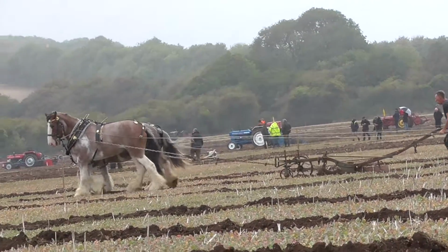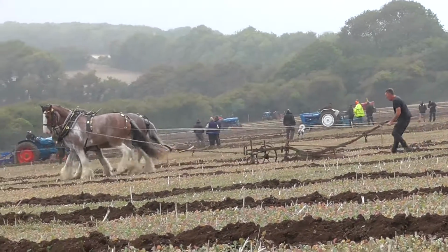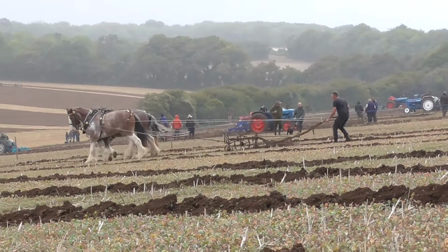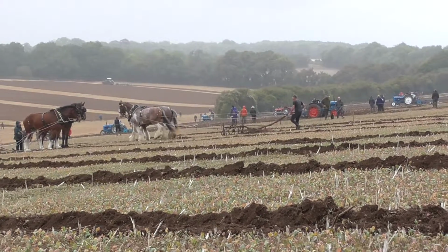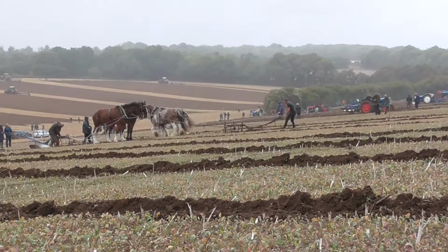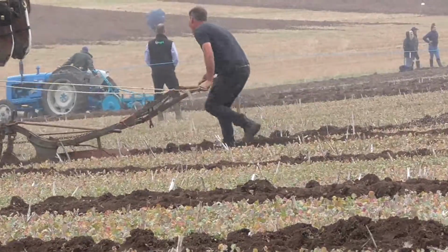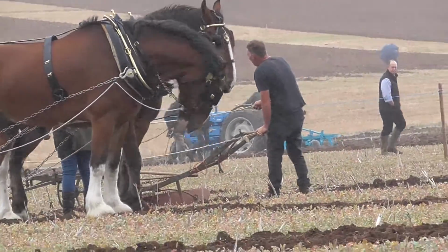Starting to get towards the point where I was going to call it a day. By this point I was pretty wet, and you can see what looks like a mist. It's not, it's rain. It's not very clear on the film really, but it is actually raining quite nastily.